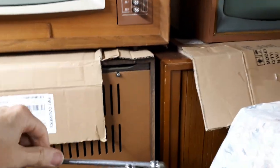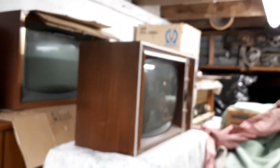Of course, this is all useless now. Antennas are just there for looks only. There's no more analog TV in New Zealand. So I think that's pretty much it for me for now.